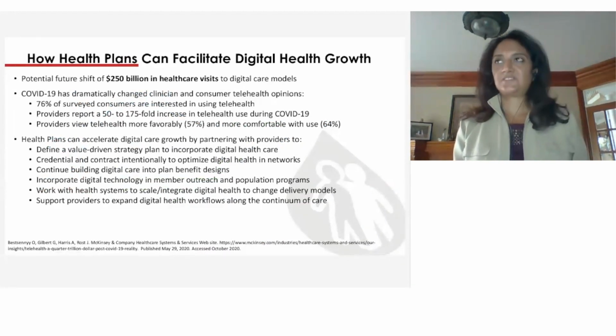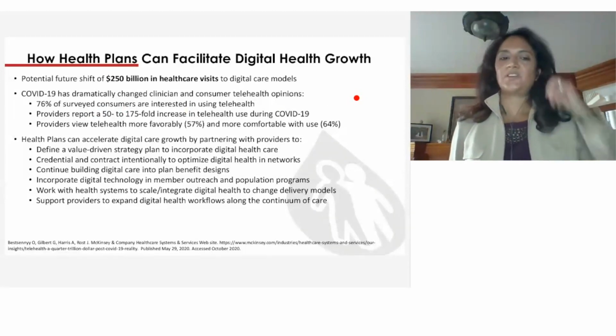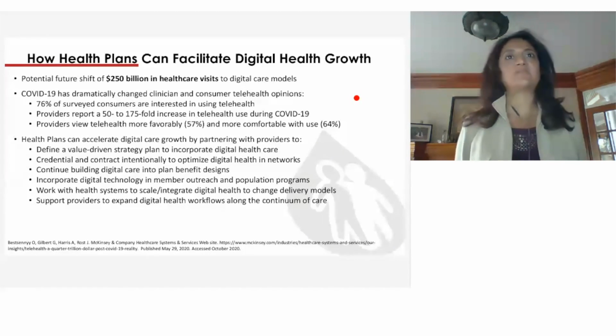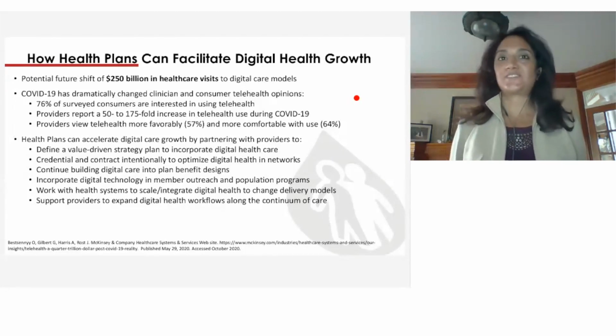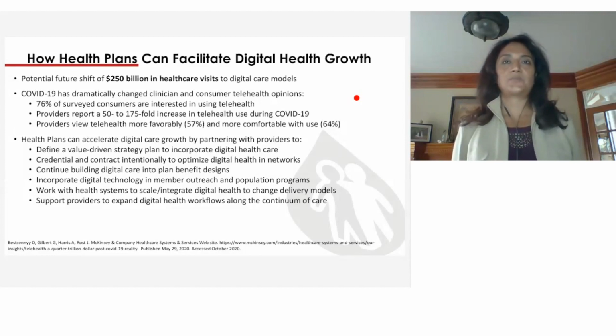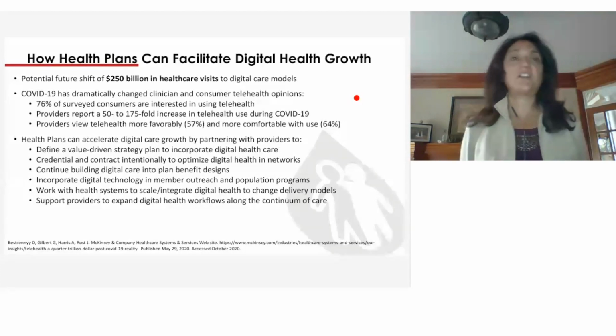So, how can health plans facilitate digital health growth? There's a potential future shift of $250 billion in healthcare visits to digital care models. It's huge. I engage with multiple healthcare purchasers and employer groups, and this is what they've been wanting for years. And every year, what's our telehealth visit rate? It's 2%, 2.5%. And now this year, with this high surge of 30%, they're so excited. They're like, I can make sure my staff doesn't have to go offline. We have many auto workers in Detroit, many on the plant. They can't afford having a patient with the sniffles or a cold leave in the middle of a line in a day to go see a doctor. But if they can have a break and do a telehealth visit, their lines don't go down, as an example.